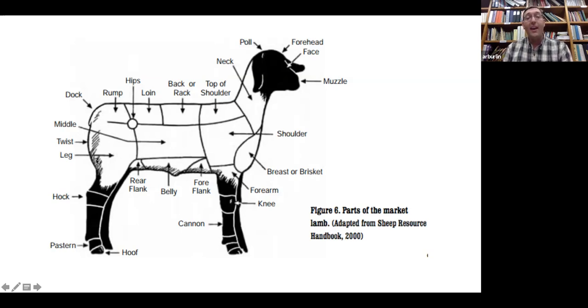We call it the leg. Sometimes people get a little confused, we might call it the ham or the round. That'd be the improper term for when we're talking about sheep. We're going to call that the leg.